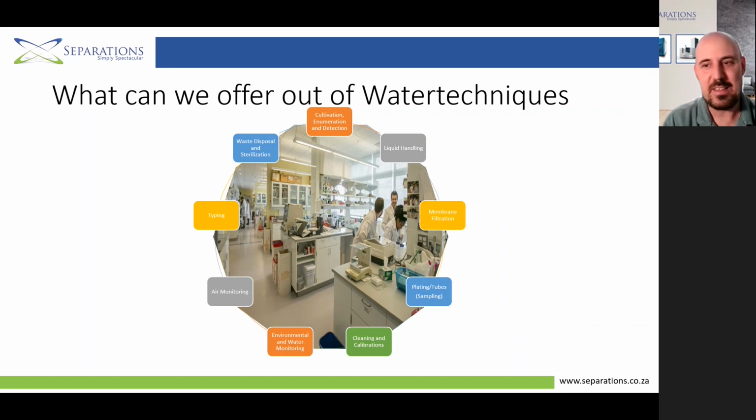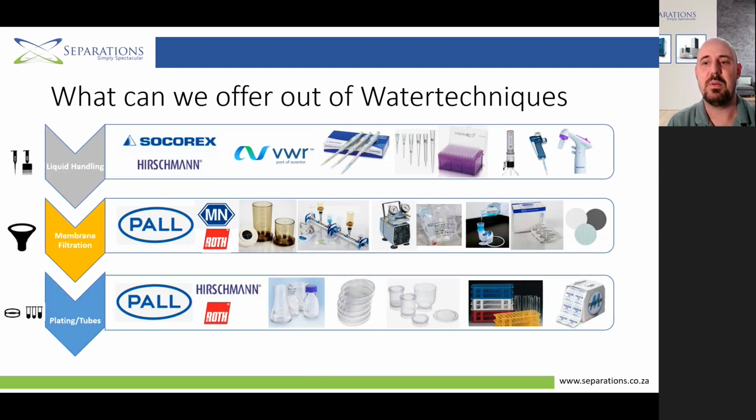And where we as Water Techniques can facilitate clients is specifically in areas that have workflows and applications dealing with liquid handling, membrane filtration, sampling, including plating and tubing, cleaning and calibrations, including critical checks on equipment, environmental and water monitoring applications, air monitoring applications, typing, and when I say that I mean Gram staining, and also waste disposal and sterilization. And finally, on the micro side, specifically cultivation, enumeration, and detection through a combination of classical microbiological media as well as real-time PCR options.